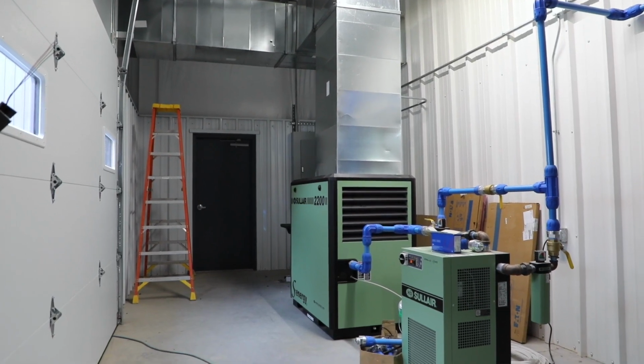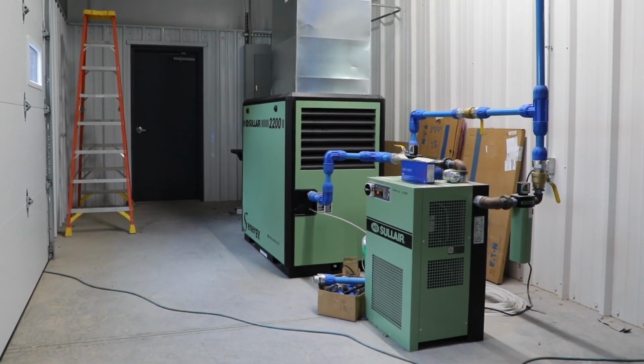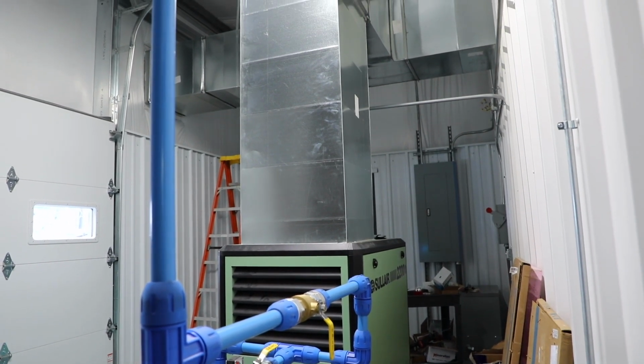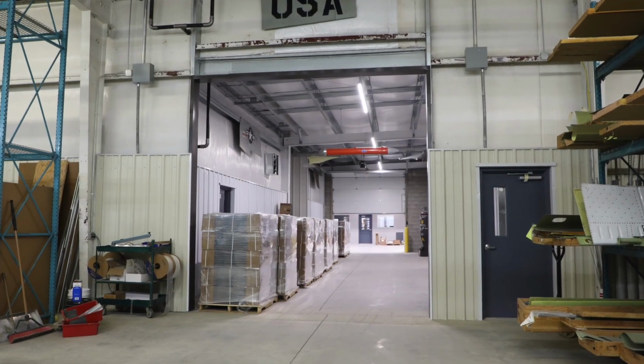One other item that we had not discussed in previous episodes was the new Sullair 30 horsepower air compressor. This compressor has its own room. One of the features that we incorporated into the installation of the air compressor was building a ductwork over the compressor to duct that air into the causeway for extra heat.